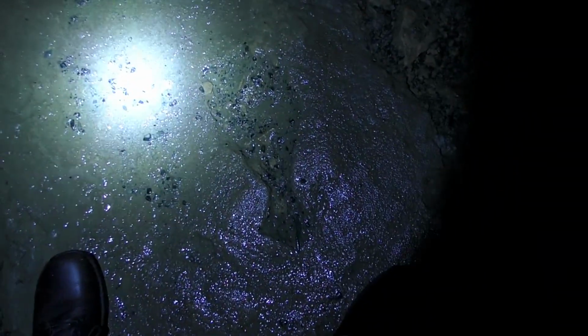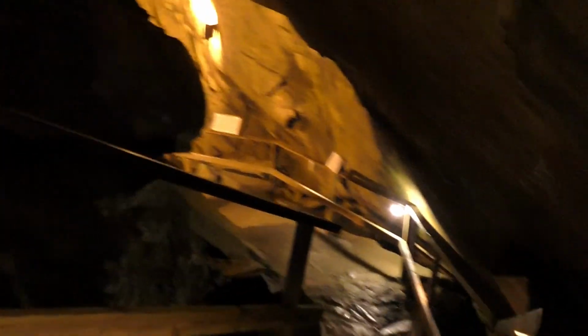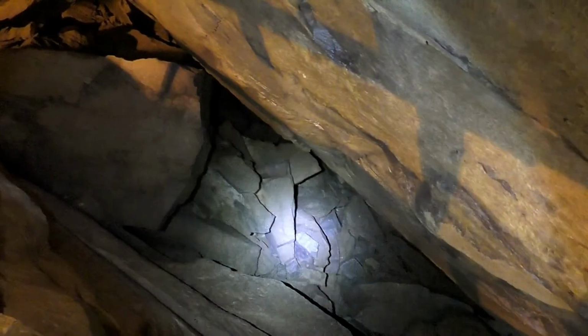Oh, I got hit in the head with water. Look, it's Batboy tracks, you can tell. They're not human. If you listen, you can hear the stream. It flows, then it goes under these rocks and it vanishes until 8 miles away.